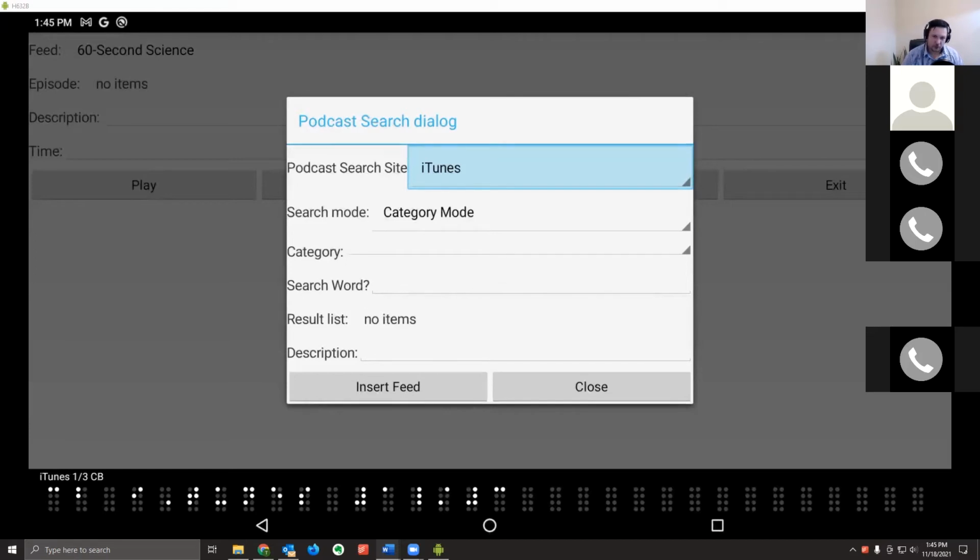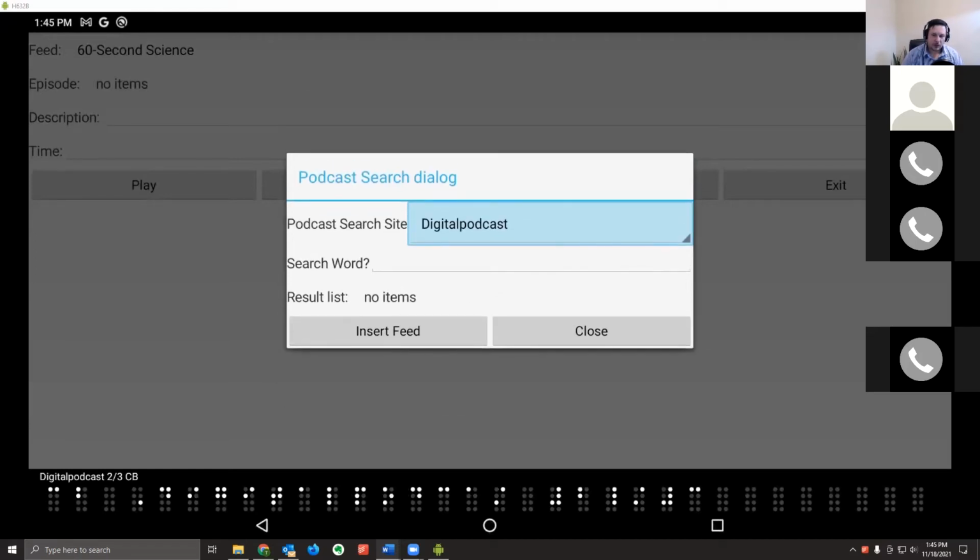I'm going to press space with dot four real quick. Digital podcast 2-3 combo box. So I'm on digital podcast. And from here, I'm going to press F3. Search word edit box. And I get a search word edit box. If I type in a search term and I press F3 again, that's where my results list will be. I'm going to press space F3 to get back up to the search site.